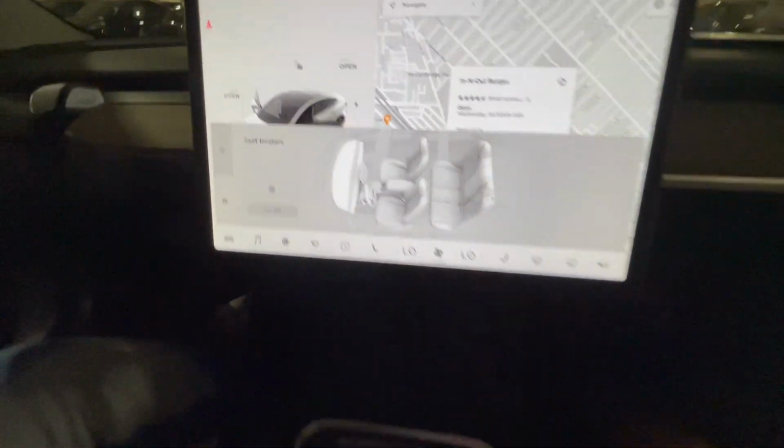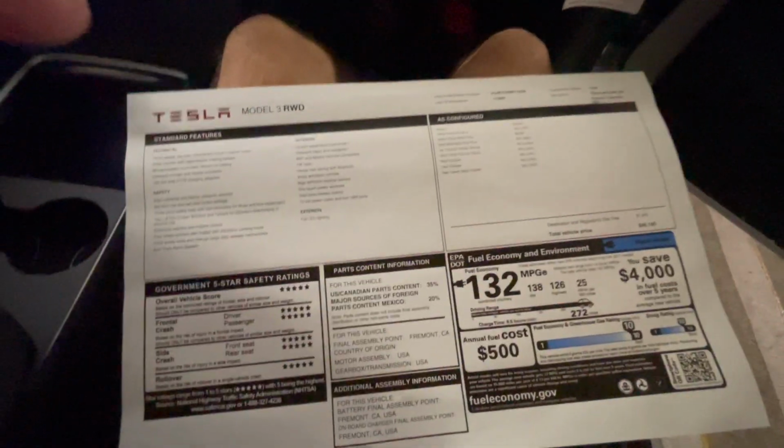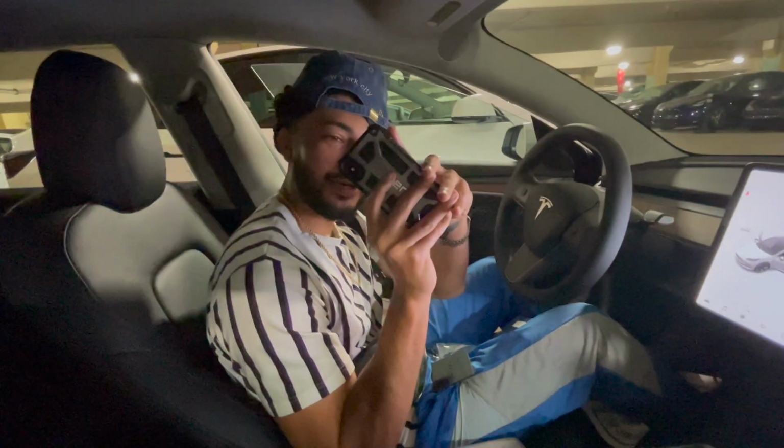Heated steering wheel, I'm about to have sweaty palms. On the rear wheel drive. Sheesh. Right. You think that's gonna make the clip?